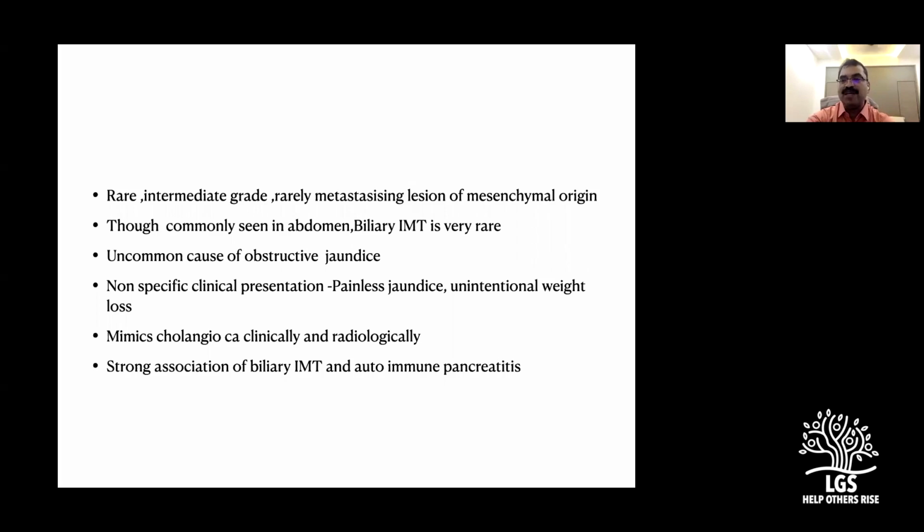Here it was mimicking a tuberculous node, because cholangiocarcinomas usually have the sclerosing type of growth pattern in that area. Usually we don't get a mass like cholangiocarcinoma in the proximal CHD or proximal CBD level. There is a strong association of biliary IMT with autoimmune pancreatitis. This is described, so as Paari was telling, we did do an IgG4.